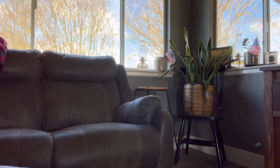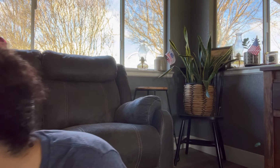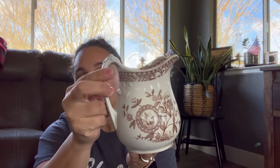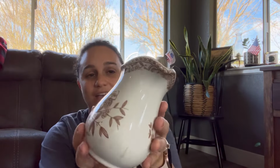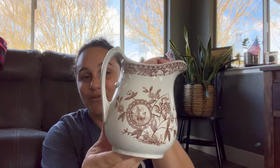Let's see. I'm hoping no spiders jump out at me because the stuff has been in the garage for several months. This little brown and white picture is so cute. You could see it with some baby's breath in it, or just some fresh flowers would be super cute sitting on the table. I don't know what it says on the bottom. I can't read it. But super cute.